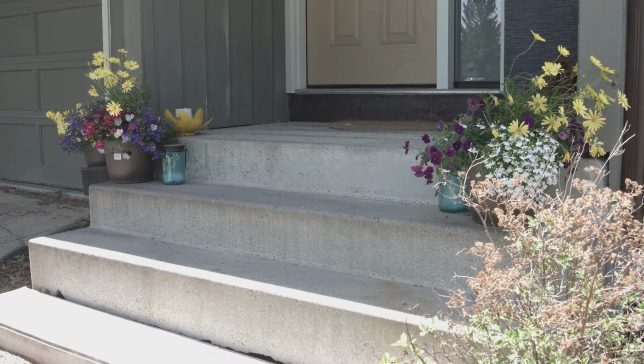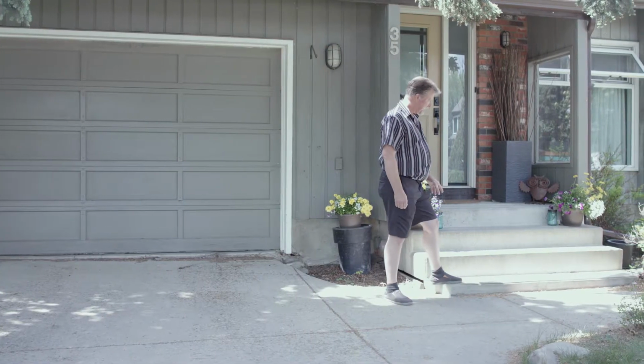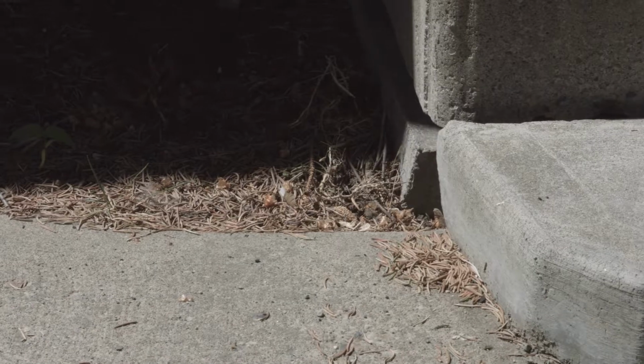The next thing we look at would be the stairs. Now this staircase right here, the walkway has settled, and this first step right here, they tried to repair it by pouring a step in front.